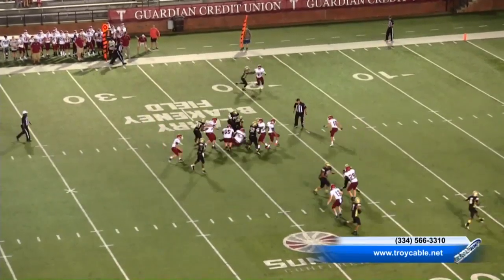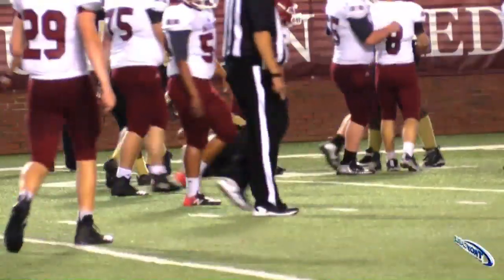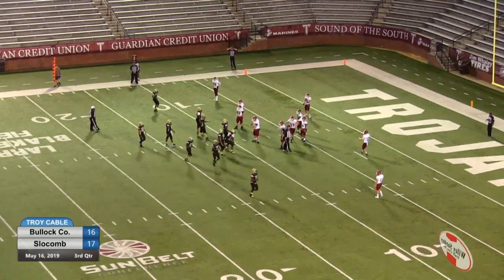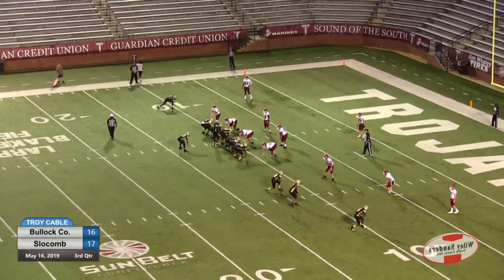Let's see. If the ball is touching the 10-yard line stripe, then it is first and goal. It looks like to me it's going to be first and goal, don't you? Yeah, it does to me. I didn't like the spot. I thought they should have gave it to him about the 9-yard line. It is going to be first and goal. They're going to say the ball is touching the 10-yard line. First and goal, Hornets. I thought he might have got the 9 as well.